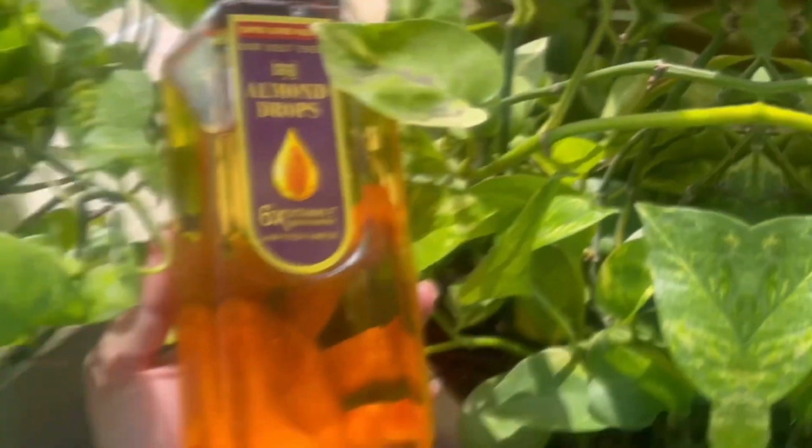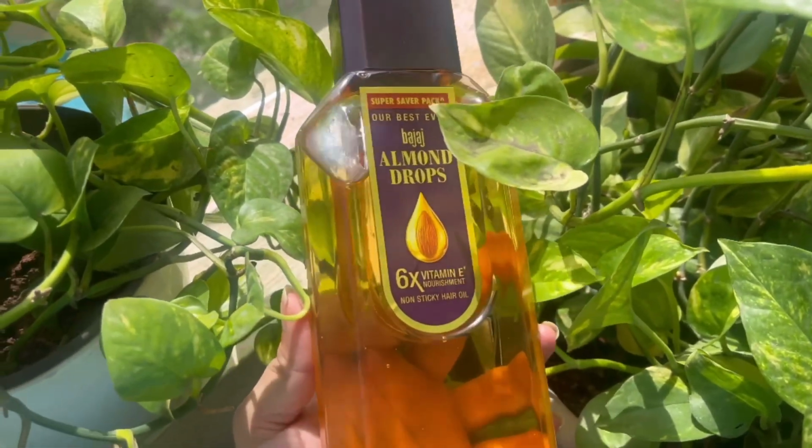So one way to do that is oiling your hair, because oils are always made naturally, and that is how you can get that external nourishment by oiling your hair. One of the oils that I would recommend, and something that I've been using since my childhood because I've seen my mom also using it, is the Bajaj Almond Drops hair oil. Here's an oil that I've been using for long, Bajaj Almond Drops hair oil.